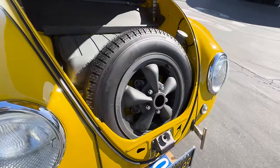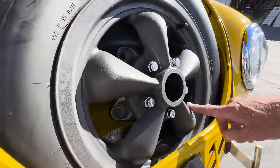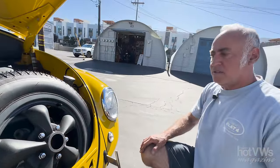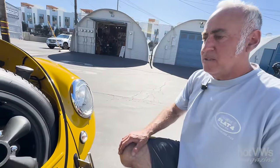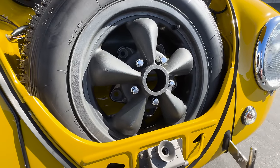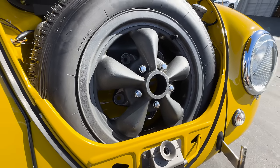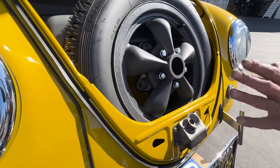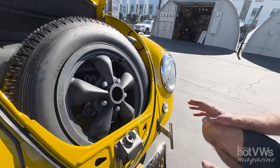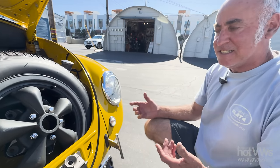So the spare wheel is a new old stock American Magnesium five-spoke. Although everyone assumes it's a Porsche pattern, ironically it's a 5 on 114.5, which is the Volvo P1800. A very unique bolt pattern. So I knew it wouldn't fit, obviously, with a wide 5. I figured, well, I want to have a magnesium wheel to match. I always think a spare wheel should be different than the one on the car, just for contrast and uniqueness.